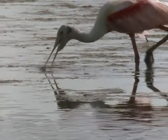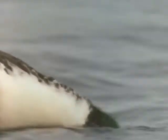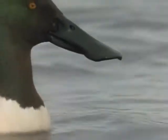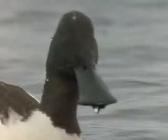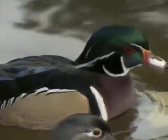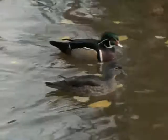A similar species is the northern shoveler, also sporting a spatulate bill. The shoveler's bill has comb-like ridges which act as a strainer when the tongue pushes out unwanted water. The ornate male wood duck and his plainer partner have smaller strainers, as do most duckbills.